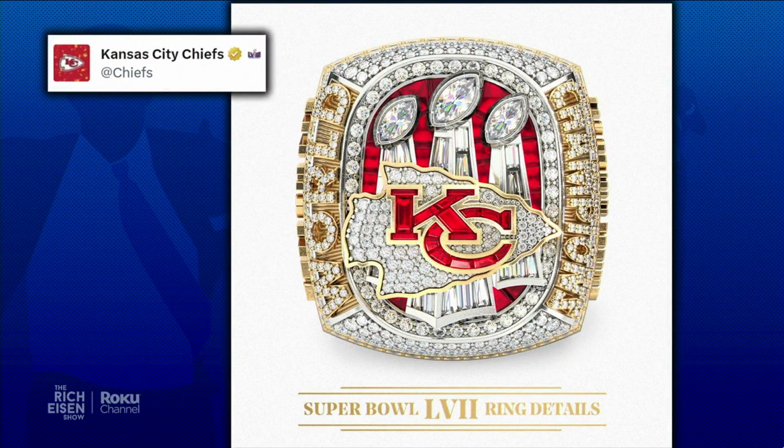Last night, the reigning Super Bowl champions, the Kansas City Chiefs, unveiled their rings. Ooh. And these things are spectacular. Let me tell you, championship rings have gotten bigger, larger, more and more ostentatious. This bling is on a whole other level. And by the way, that's the ring right there. We're not even talking about the box.